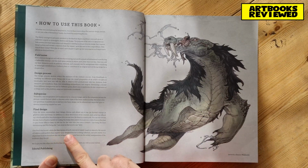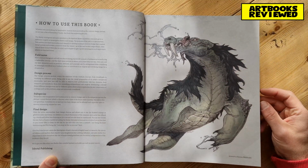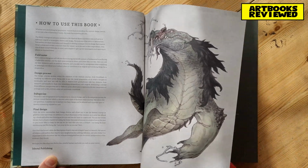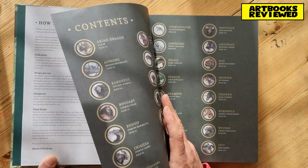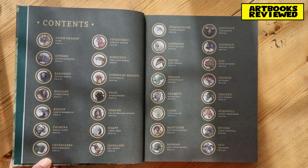There's a disclaimer here. While the description of each creature is largely based on research, the nature of folklore and myths is that reports vary. Imagination has a strong influence. Tales evolve. Yada yada yada. So there we go. We hope you like what you find in here. Me too. So quick coffee slurp.